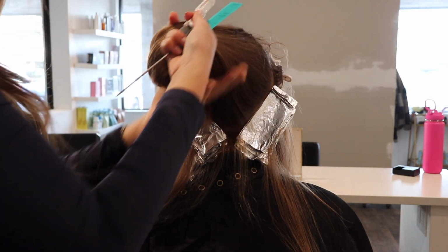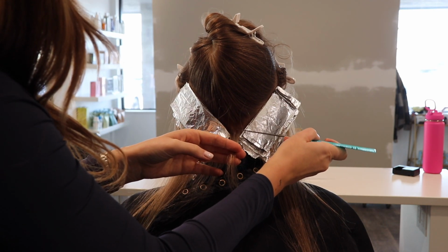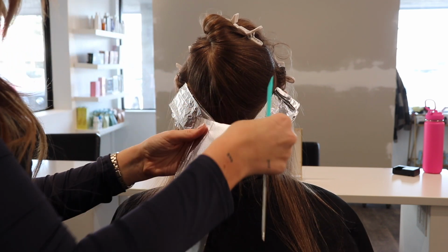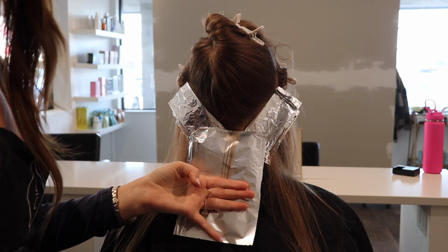Once you get to the point where you can no longer fit any foils on the sides, this is when you're going to start foiling the middle. When you start foiling the middle like this, you're honestly just going to continue all the way up until you literally can't fit in another foil. I do find this method to be a quicker foiling method.